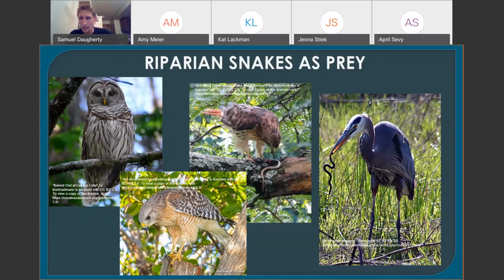In the bottom left, in fact, they actually prefer lowland forests near water. That's their favorite habitat, and they eat a lot of snakes. As do species of owls, like the barred owl, which also occur in those habitats, as well as things like screech owls and great horned owls. And obviously, wading birds, like the great blue heron on the right, will readily consume snakes as well.